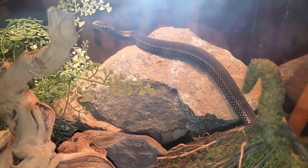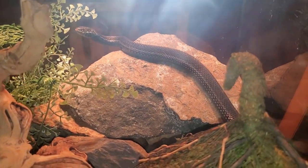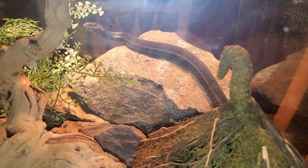Based on the temperatures around the lake, the basking area only needs to be around 30 to 35 degrees Celsius. And the nighttime temps there are typically around 10 to 15 degrees Celsius. So, really easy to maintain in captivity. But this is not a care guide, so make sure that you do your own research if you are thinking of getting some of these blue beauties.